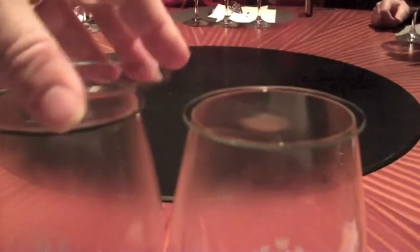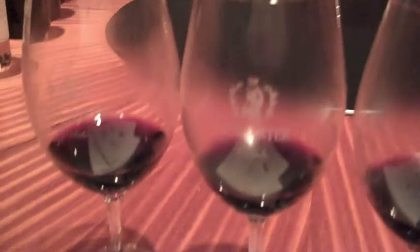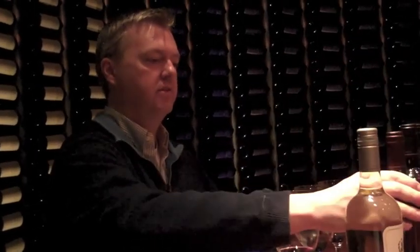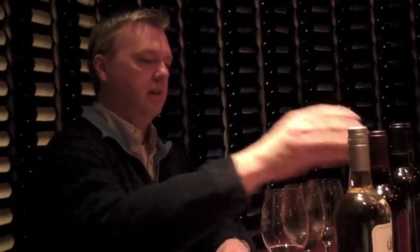We have a flight of reds, and then I've got one library vintage of a red poured as well. So we'll start actually by taking off the glass covers. Want to keep the aromatics in there. And we're going to start on your left with the 2007 Sophia's Hillside Cuvée. This is named after Samantha's twin sister, Sophia. This is the most recent addition to the collection of reds. We just added this in the 2005 vintage. So this is the 2007, just the third release of this wine.